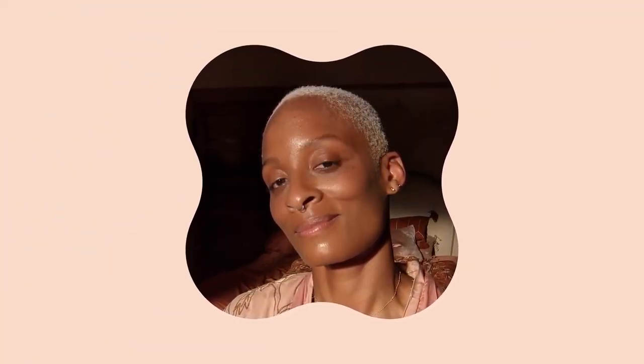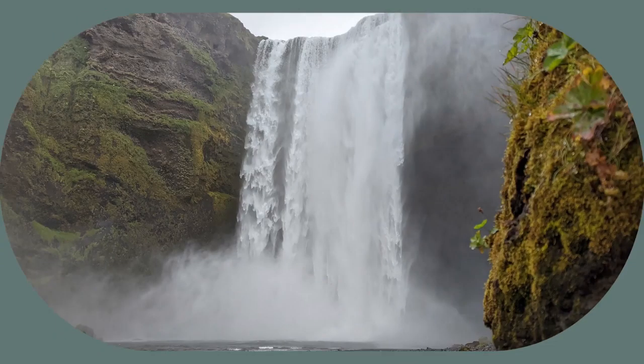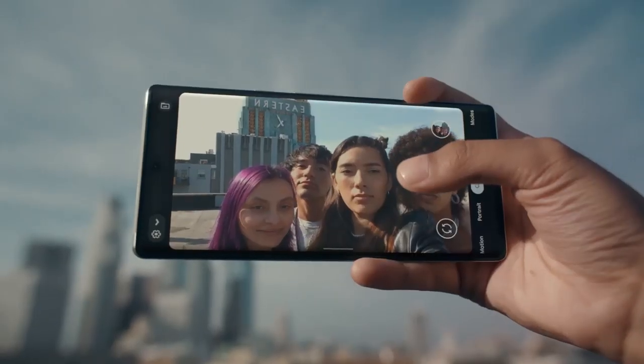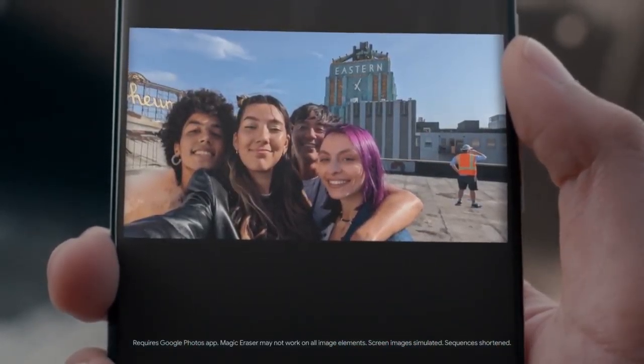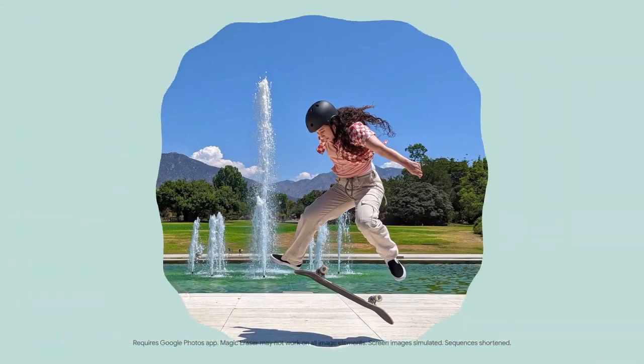The Pixel 6 was built to respect darker skin tones by photographing them exactly as they look, authentically and beautifully, making it the most inclusive camera on a smartphone. Face unblur makes photos crisp and clear. Motion mode creates silky smooth long exposure shots. Ultra-wide selfies make room for your whole crew, while Magic Eraser makes distractions disappear. It's like a photo studio in a phone. That's better.